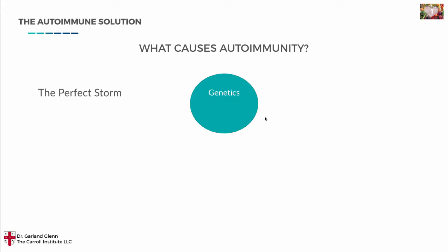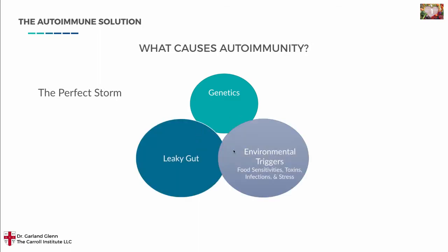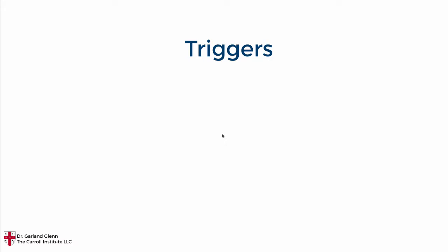Now, if you'll remember back to video 1 and 2, in order to get an autoimmune response, the first thing that you have to have is a genetic predisposition, and then you have to have a leaky gut, and then you have to have an environmental trigger. And when that happens, you can get an autoimmune disease. Now, what kinds of things could be triggers?